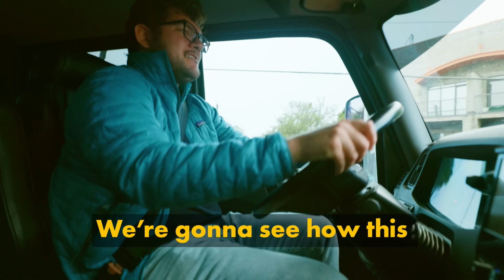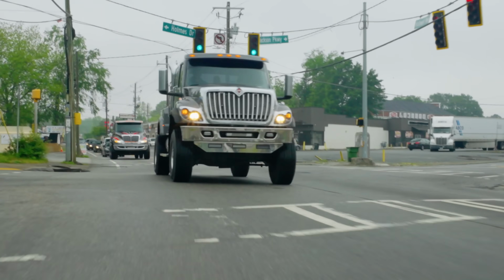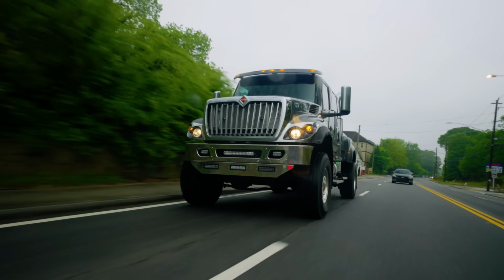All right, we're gonna see how this handles this big pothole here. Potholes are still bad. Oh, God. This is just like the extreme end of excess, but also very practical. For me, it brings me back to my military truck days. They can do whatever you need them to do.